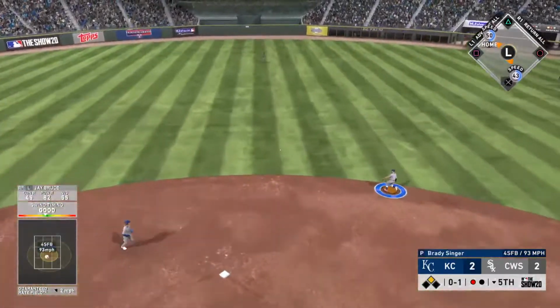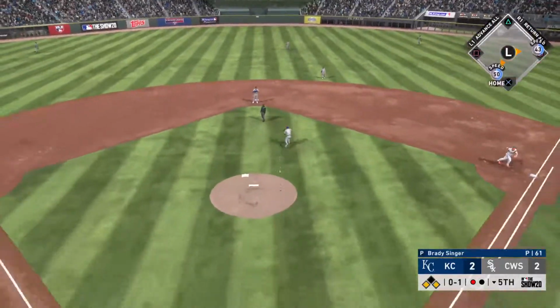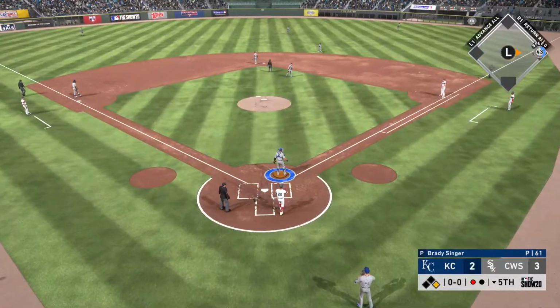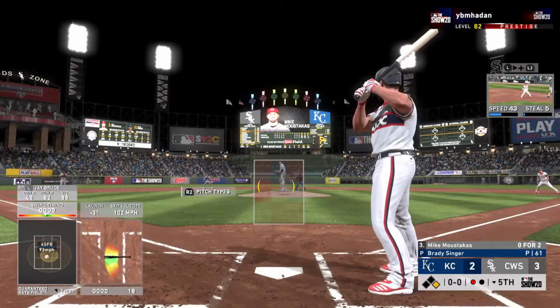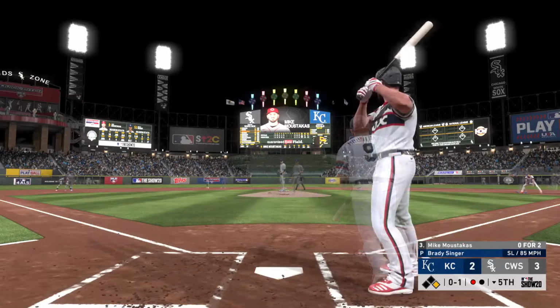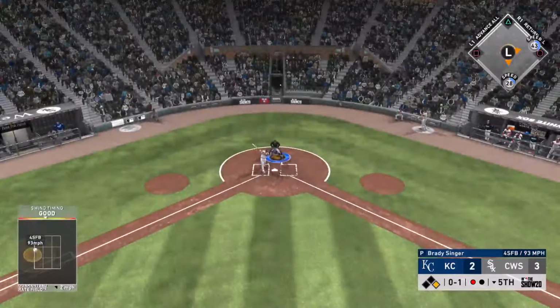Hit hard up the middle. And that's through into center field. Base hit. Long throw to the plate. And not in time as the run scores. At the plate now, Mike Moustakas, as he'll swing and miss at a first pitch slider at strike 1. He's hitless in his 2 at-bats so far.